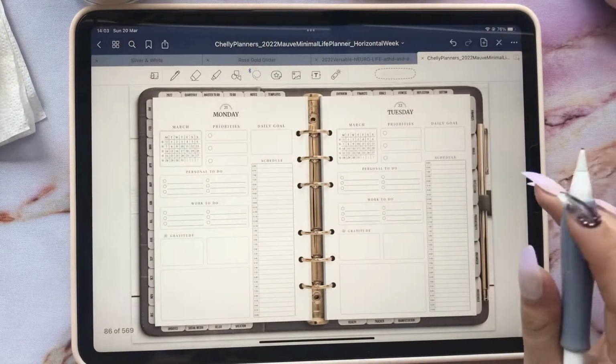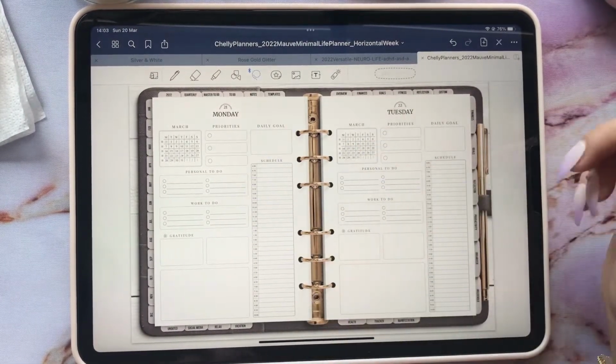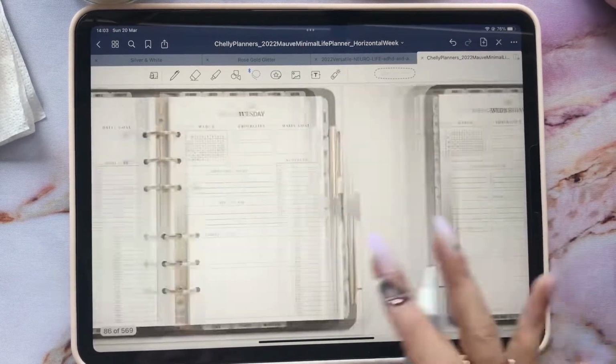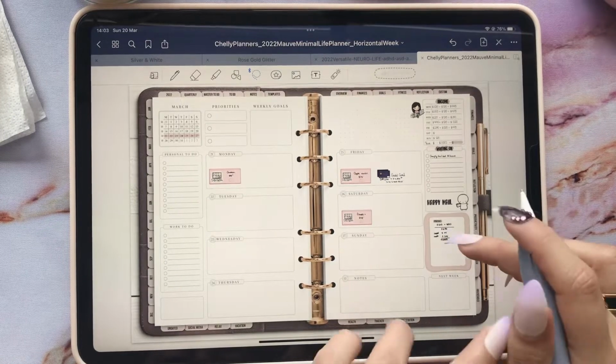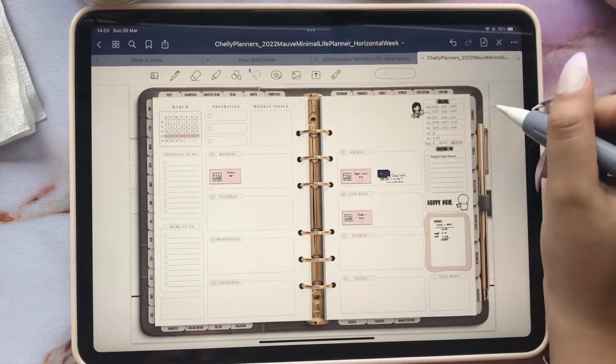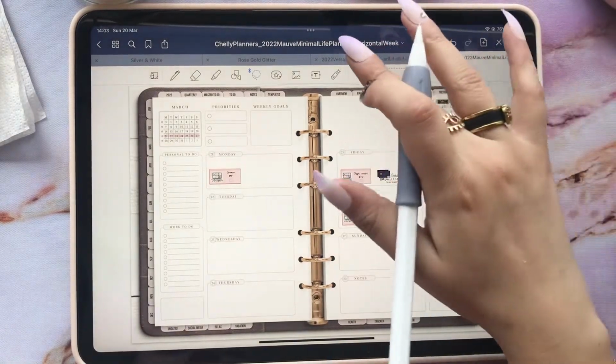I'm not using the dailies, though. The other day I was watching a reel that I made using these dailies, and I'm like, I kind of really miss them. I don't know. So that's what I like to do. It's not the end of the month yet. I still have a week, so I'm not going to go into my finance sections and add my monthly. So this is pretty much set up. I'll just have to erase that.